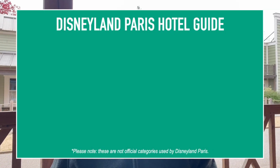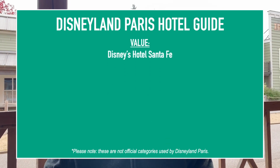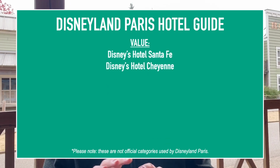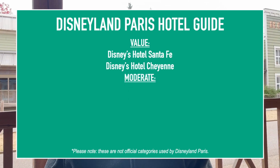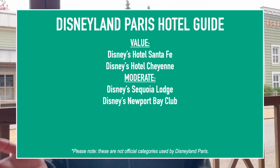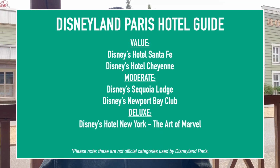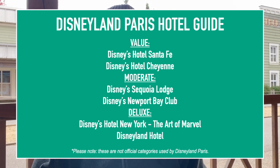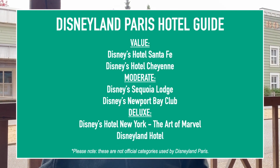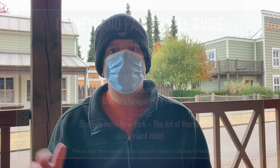So under that system, there are 2 value hotels. That'll be the Hotel Santa Fe and the Hotel Cheyenne, where we are now. For the moderate category, there are 2 hotels: the Sequoia Lodge and the Newport Bay. And then in the deluxe category, there'd be the Hotel New York, the Art of Marvel, and the Disneyland Hotel itself. Now, depending on which hotel you choose, you're going to get a different level of amenities.